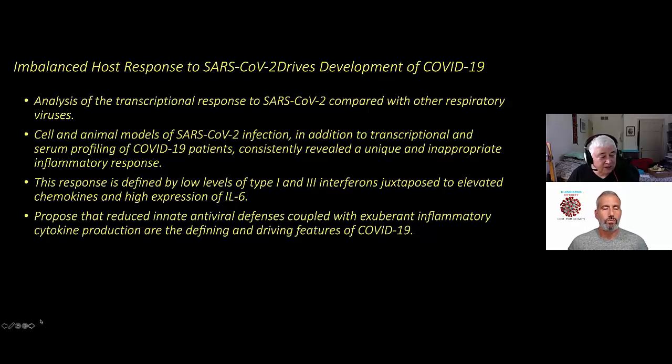This is one that I just found the other day. It just popped up on my feed of what's new in COVID-19. What they saw is that, unlike a lot of other viruses, COVID-19 has a unique and inappropriate inflammatory response, with a low level of type 1 and type 2 interferons and an elevated level of the chemokines and IL-6. They're saying that this reduced innate antiviral defense, coupled with exuberant inflammatory cytokine production, is part of the pathophysiology and the driving features of COVID-19.